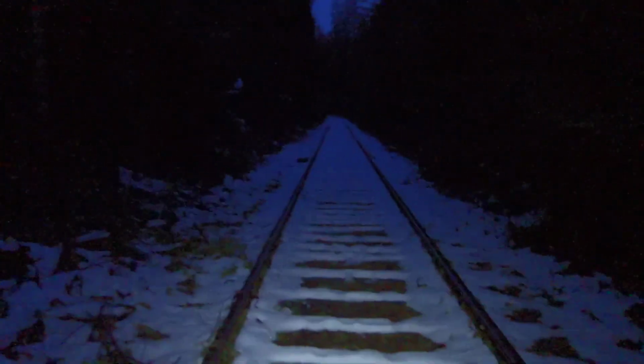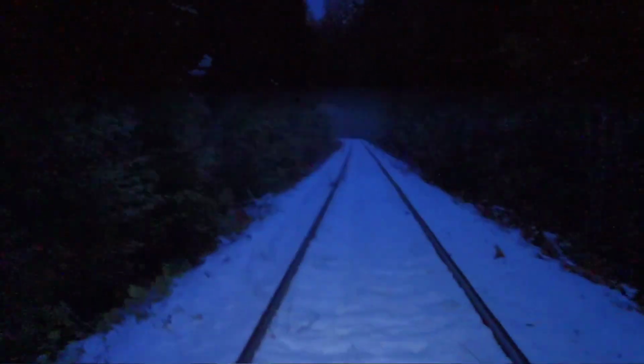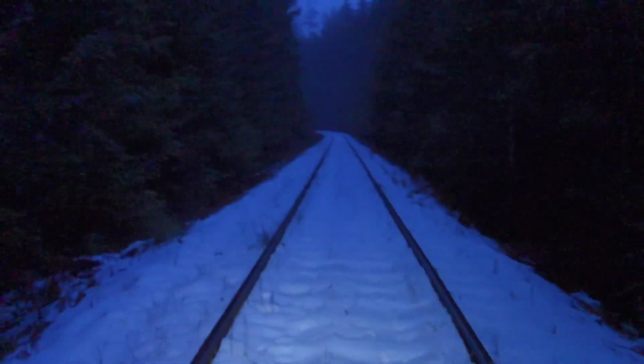More snow than I was expecting, but we'll see if it just lessens and lessens as I go away from the summit area. I think that's what will happen. I'm between the 2 big curves on this descent from the summit. And yeah, there's still a lot of snow.